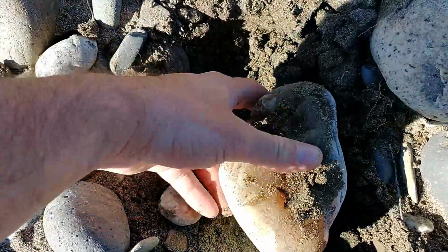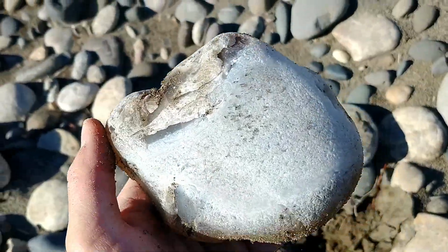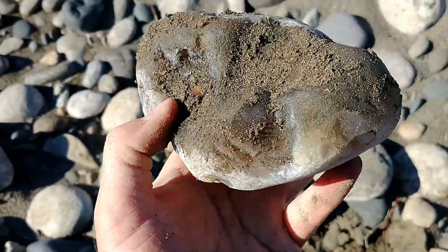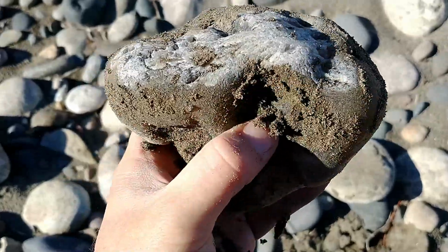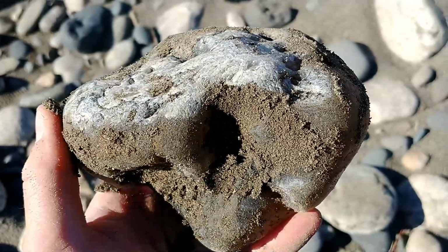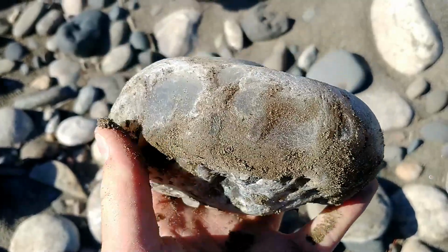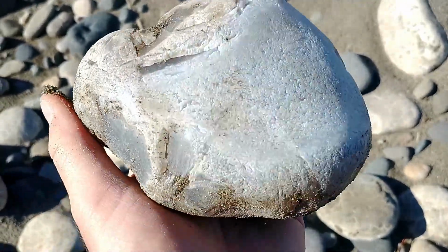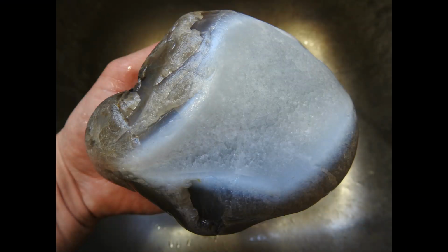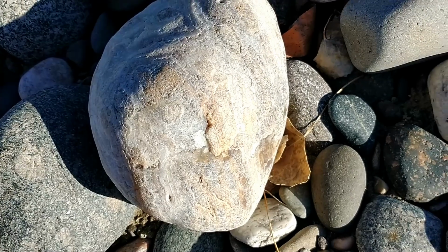So we're getting into more chunky agates. Nice. It's an odd shaped one. Yeah, I'll get this one cleaned up and put some pictures up of it, I'm sure. It looks kind of interesting. It's a nice chunk of an agate. Little quartz top. Wasn't too much special going on with it, but it was pretty cool. I'll keep it.